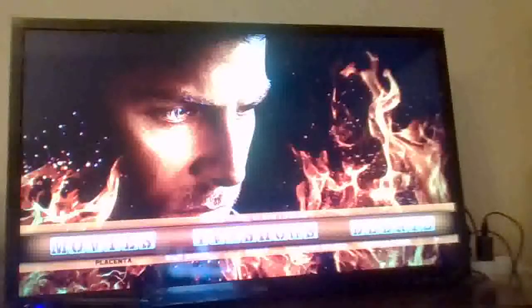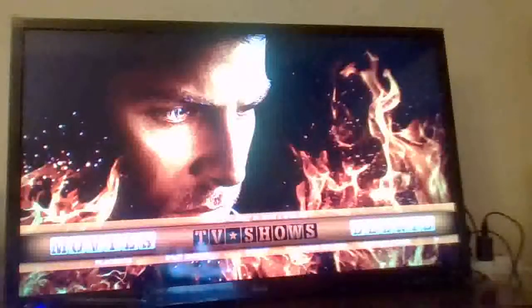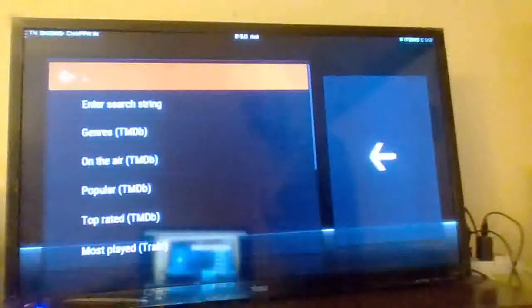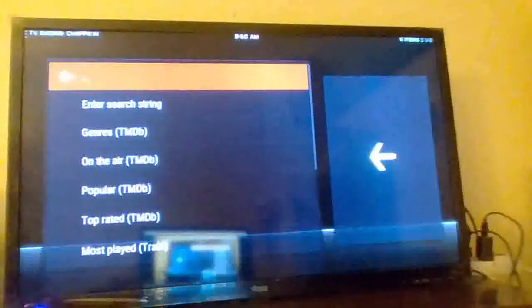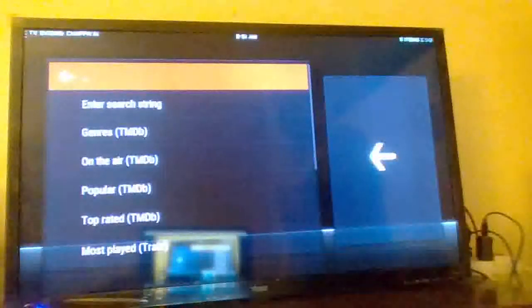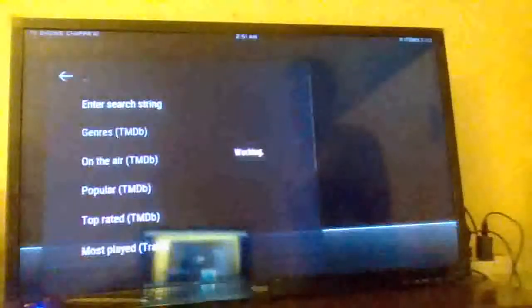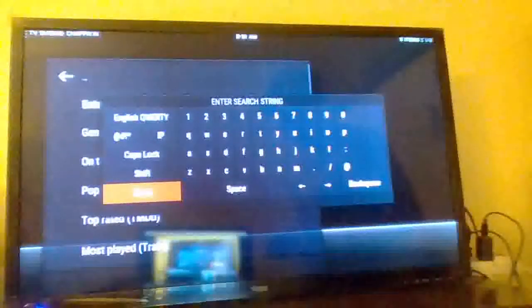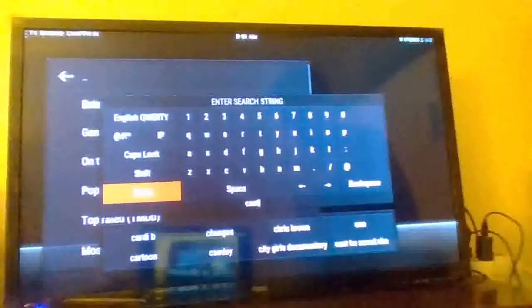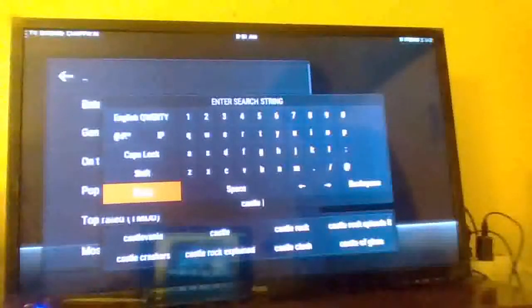And then in Placenta, we have a great way to just search directly for TV shows and movies. So if you click TV shows, it'll take you into a screen going into Shapa Eye, which is another new add-on that, similar to Wraith, searches the add-ons you have. So you'd put in a search string. Let's say we wanted to search for Castle Rock, which is a new show I've been watching. Type in Castle Rock. I want to see who has it.